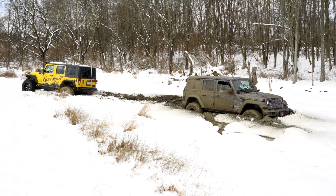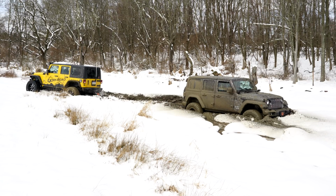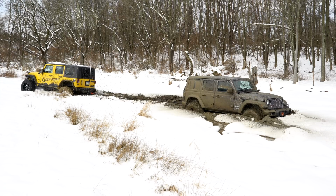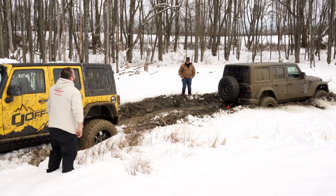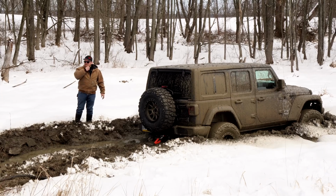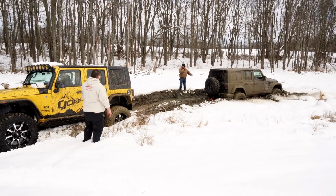Hey, have Freddy back up and try again. She's stuck, brother. I think we're gonna have to winch her. So I think I'm just too deep in mud. This Bubba Rope's great for the kinetic, but you have to back up into the mud to get me out. I think you're like stuck in over there. Here, it looks like cement.